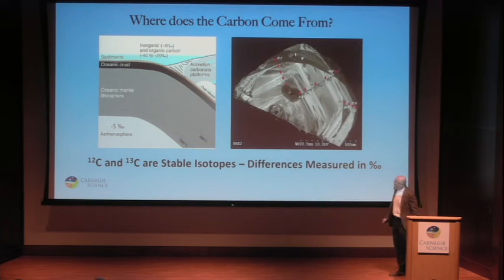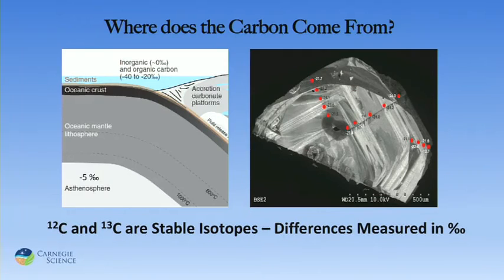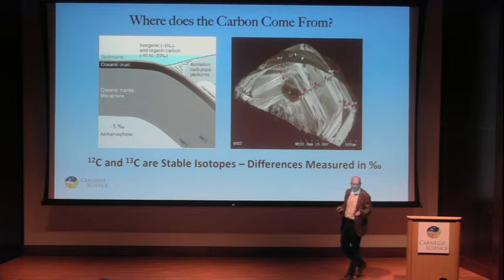So now we can take our diamond. This is a cross-section of one of our diamonds. It's called a cathodoluminescence image. And we can see a really complicated layered structure to the diamond. And we can go in with something called an ion microprobe, and we can analyze each one of those very small layers for its carbon isotopic composition.